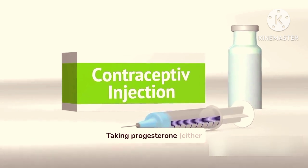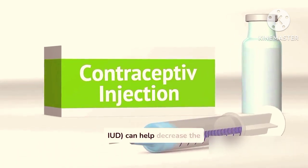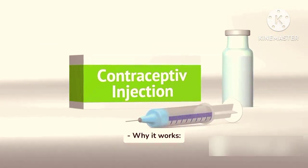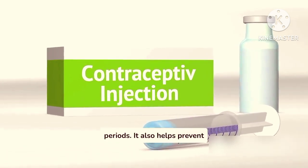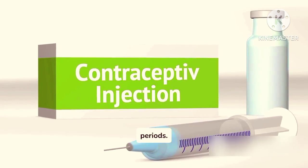Taking progesterone, either orally, via injection, or in the form of an IUD, can help decrease the flow and duration of menstruation. Why it works. Progesterone helps balance estrogen levels, leading to lighter, shorter periods. It also helps prevent overgrowth of the uterine lining, which is a common cause of heavy periods.